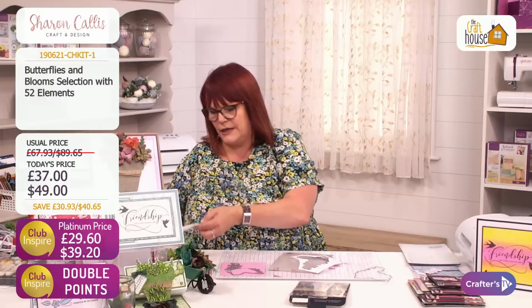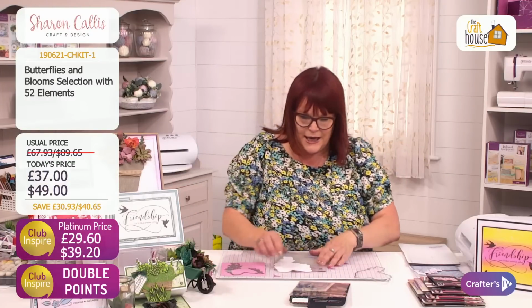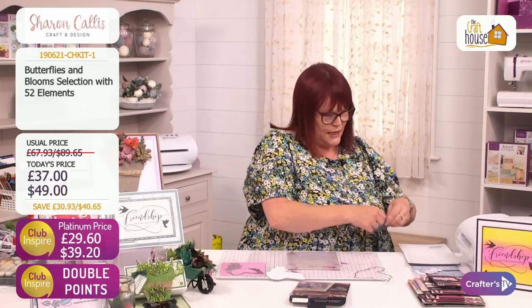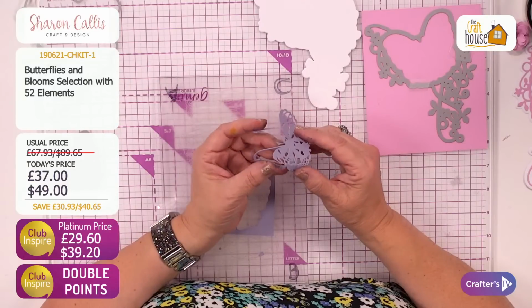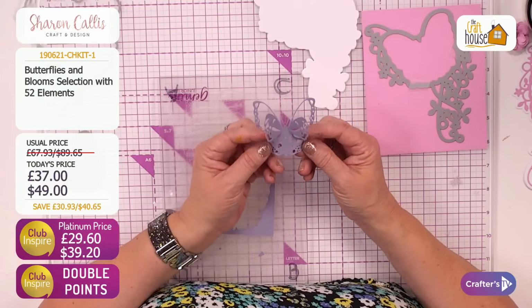Just absolute edge, because it nicked off the end. Oops, don't throw it away, Debbie. It nicked off the end there. So again, the beautiful butterfly. Let's just take this off. Now, I adore this butterfly. Let me just give this a little tap out, because we have got that lovely feature where these wings lift out. So I don't know if you can see there, that lovely part there.